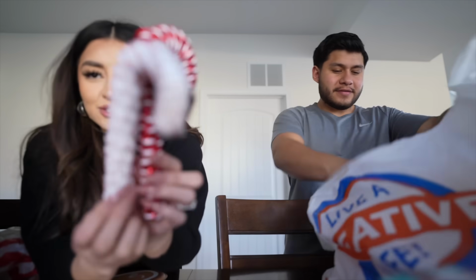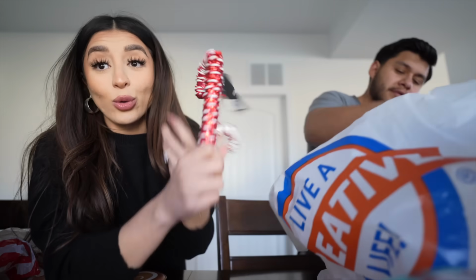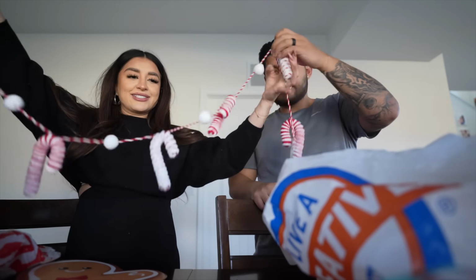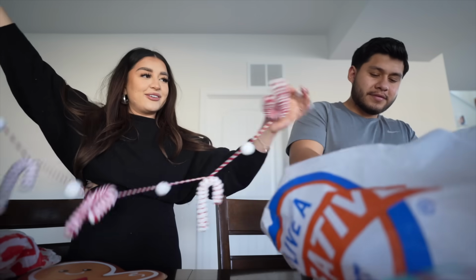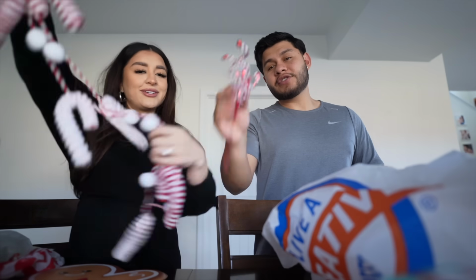We got some candy canes. Jonathan really wanted some candy canes this year, so we got one, two, four, and six. These will only be going in the front of the tree box today. Oh yeah, I got a little, what are they called? Like a tree ribbon, and it's candy cane. How cute, I forgot about this. And then lastly, we got these little things that you just put in there.